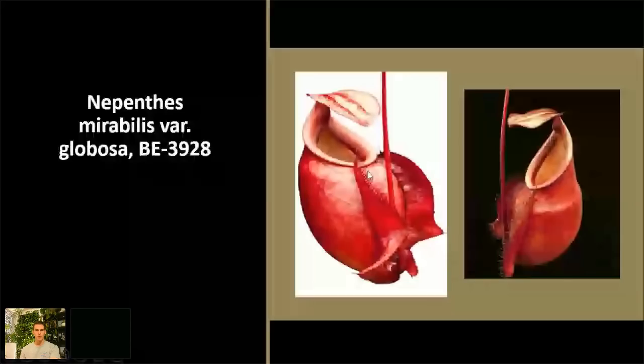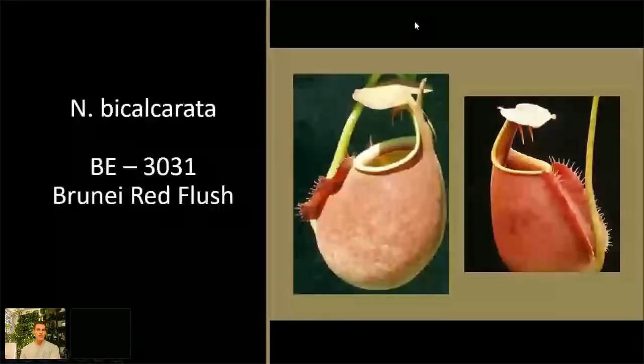Here's this beautiful wings. Bicalcarata is one of my favorites. It's the one that has fangs. And what makes them even scarier is that their fangs drip nectar, which makes it look like they're just drooling over their prey.